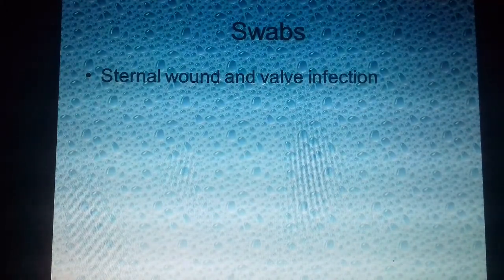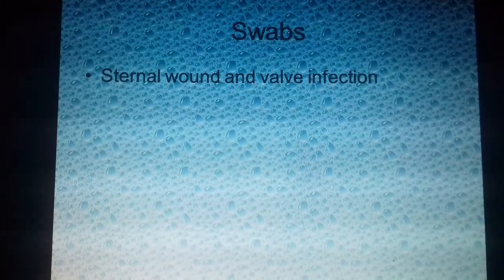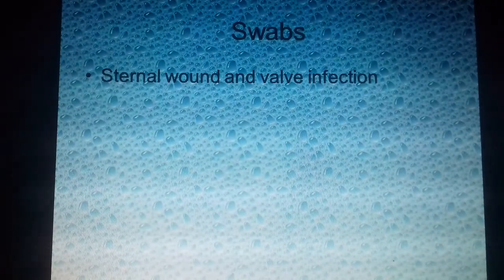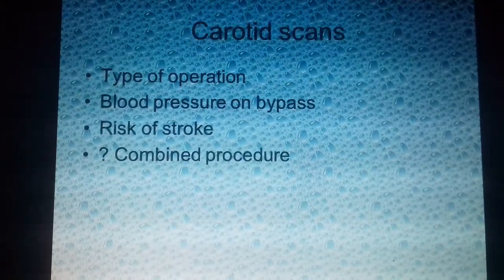Swabs, external wounds and valve infection. If any infection is suspected, then we need to evaluate the microbiology. We need to do swab counts, blood cultures, and wound cultures. And if there is an incidence of MRSA or MSSA infection, then obviously swabs are very important.